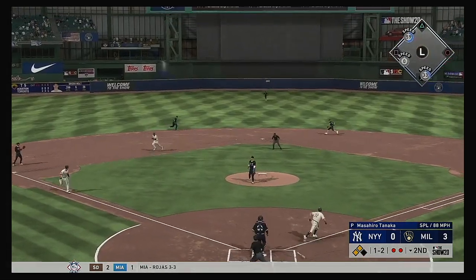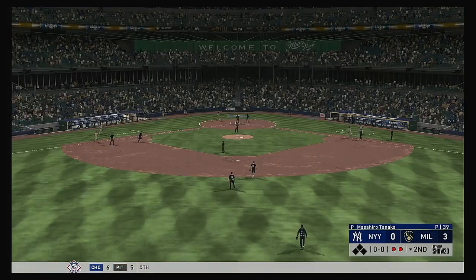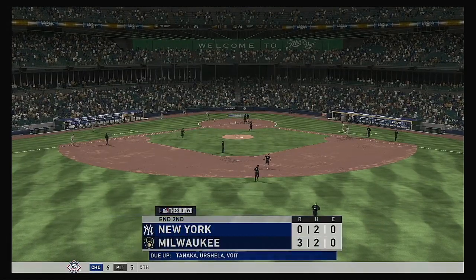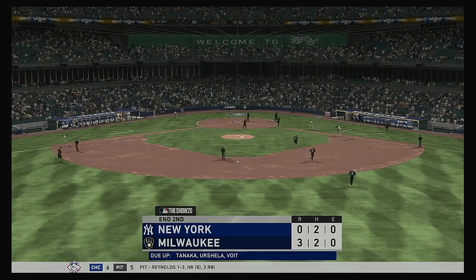1-2. Here it is. Hit back toward the mound. Scooped up. And the throw is right there at first. Oh, a fine off-balance play up the middle may have saved two runs, and the inning is over.